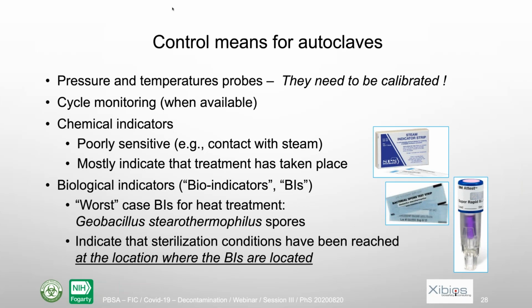Then in a number of autoclaves, at least in the gravity displacement and pre-vacuum cycle autoclaves, you have a cycle monitoring. So you have registration of the main parameters, and sometimes you have a sheet with all the parameters that you can print at the end of the cycle.